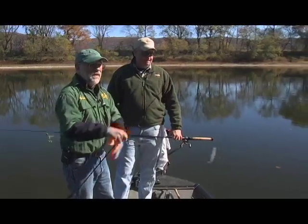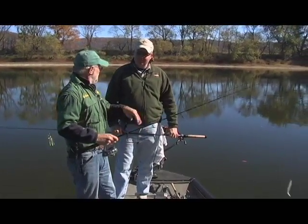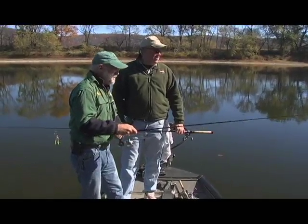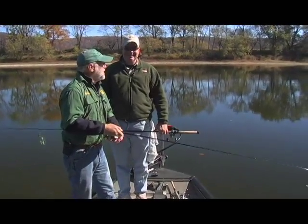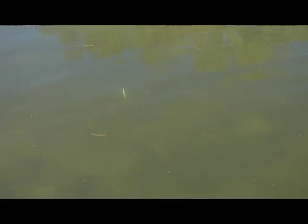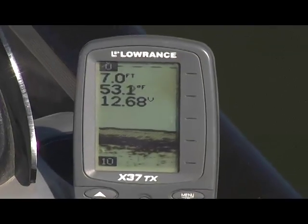It's nice in the sun, but it was chilly. Had a nice frost this morning. You would think that the fish would be lethargic, but they're not, as soon as that water temperature kicked up. Yep. We've been looking for that magical 50-degree mark, and it's finally hit. That's it. Now I'm going to go catch myself another fish here.